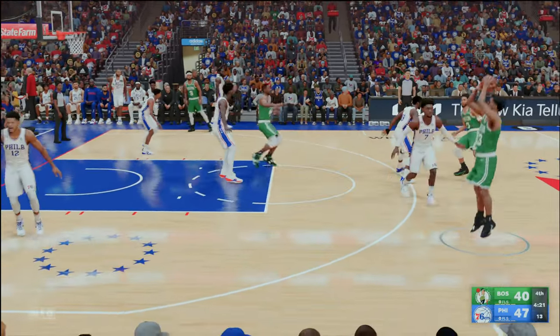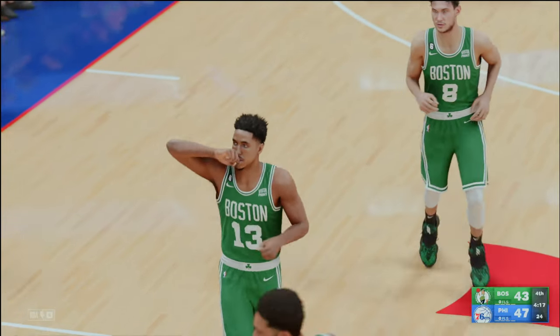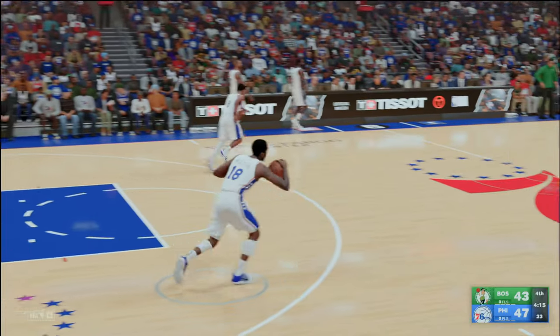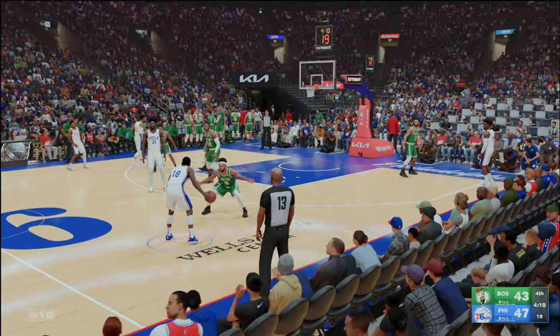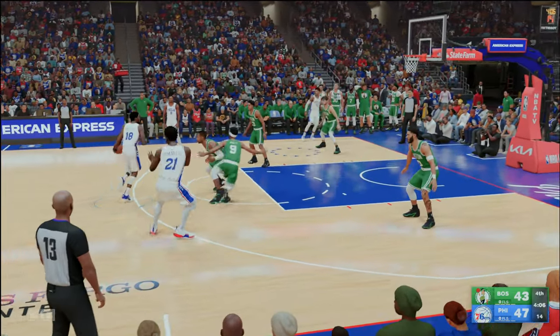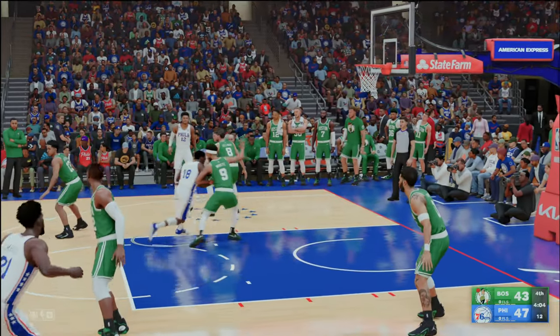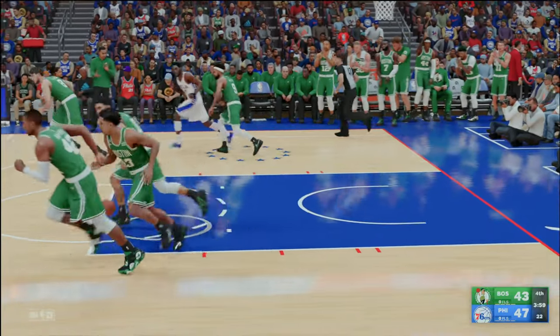Tatum passes to Brogdon. From deep. Good, and it's Tatum picking up the assist. Brogdon's got the first field goal of the fourth quarter here for the Celtics. Now, here's Milton. White covering. Fade away. And that one hits back iron.